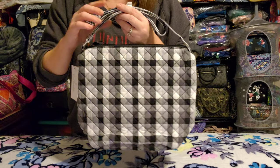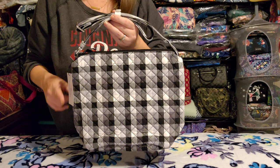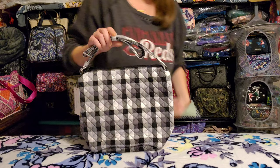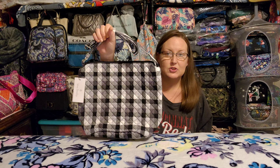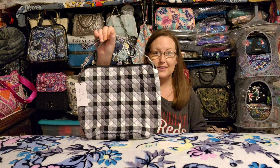But I had been chatting with her about it, and I told her, I'm really worried that when this shows up, it's going to be crooked. It's not going to be sewn straight, because we all know that Vera has been having a little bit of quality issues here and there, and especially with a pattern like this, it's extremely noticeable if the pattern is not centered and straight. I was really concerned about it. I really hope I don't have to send this back because it's crooked.